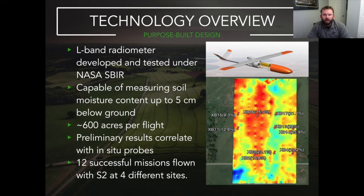So we've put together an L-band radiometer-based instrument. It's been developed under NASA SBIR in conjunction with the Center for Environmental Technology at the University of Colorado. It's capable of measuring soil moisture content up to about 5 centimeters below the ground, depending on soil type. We've put this in a custom designed vehicle that's specifically tuned to the instrument, which allows us to get very accurate measurements. The vehicle itself is able to fly about 600 acres per flight, depending on the resolution you desire. And we're able to correlate some of the preliminary results very accurately with in situ probes. With this vehicle, we've flown 12 successful missions so far at 4 different sites.